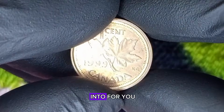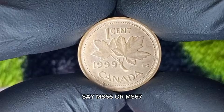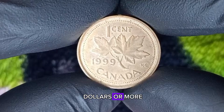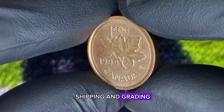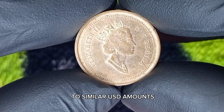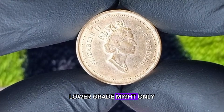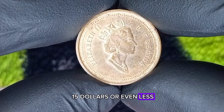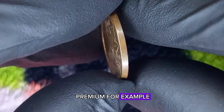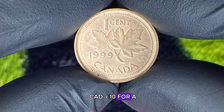What does that translate into for you? If your 1999 penny is genuinely uncirculated and in excellent condition, say MS-66 or MS-67, you could expect maybe US $25 to $50 or more, depending on the buyer, shipping, and grading. The CAD values above roughly convert, depending on US dollar to Canadian dollar rate, to similar USD amounts. Note, standard uncirculated coins, lower grade, might only fetch US $5 to $15 or even less. The standard circulated version basically trades at face or just a small premium. For example, an ungraded normal business strike in uncirculated might be valued at CAD 10 cents for a lower grade.